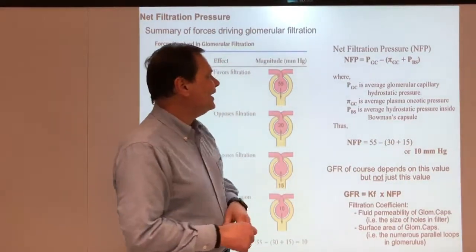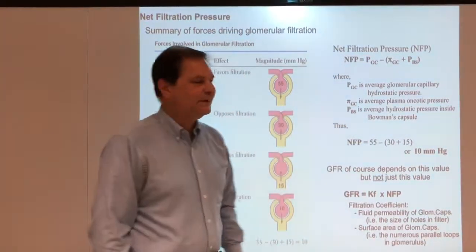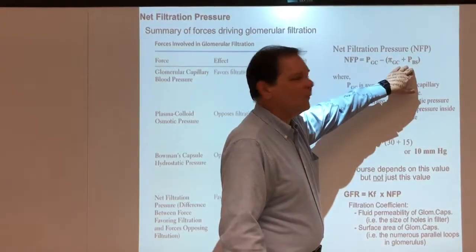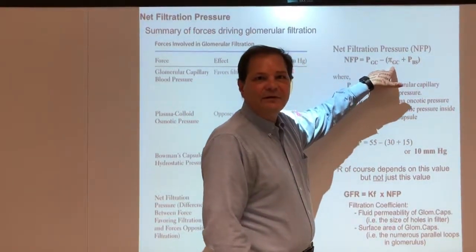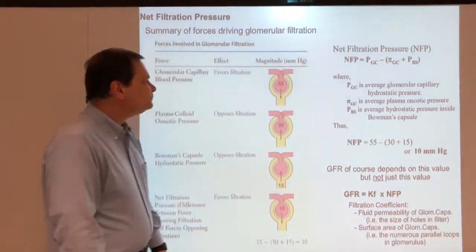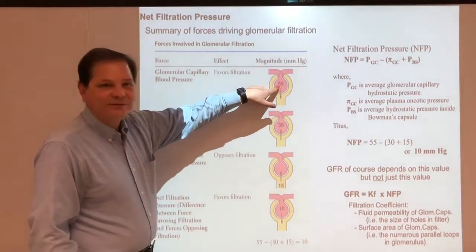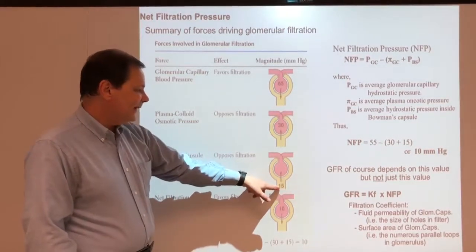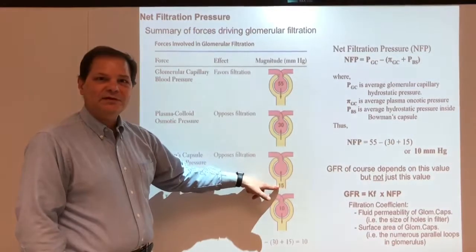And there is no oncotic pressure in Bowman's space because it's so low that it drops out of the equation, okay? So this is our driving force for filtration, and this is what opposes it. The pressure in Bowman's space, the oncotic pressure in the glomerular capillary, which is drawing water back in, okay? So if I have a glomerular capillary pressure of 55, I can subtract the pressure in Bowman's space, 15, okay? And that's my net driving force for filtration.